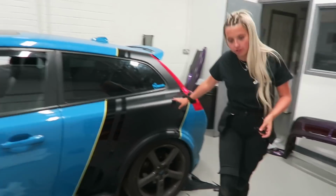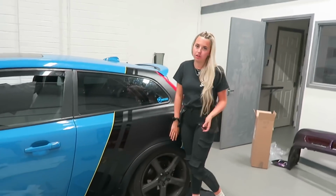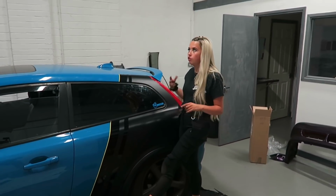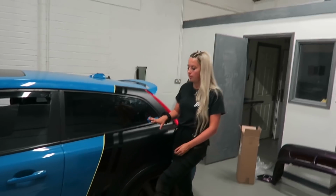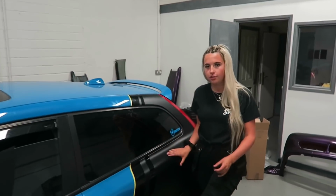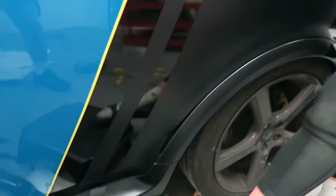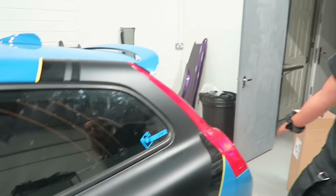Obviously it's going to get branded, don't fall over on that paper. It's all going to get branded with Shields Works logos. It looks great in normal light, but when lights hit it, it's reflective. So at night, if you shine your lights on the car, it will literally light up with Shields Works. I'm going to have a big logo there, and then whatever else I can squeeze on it.